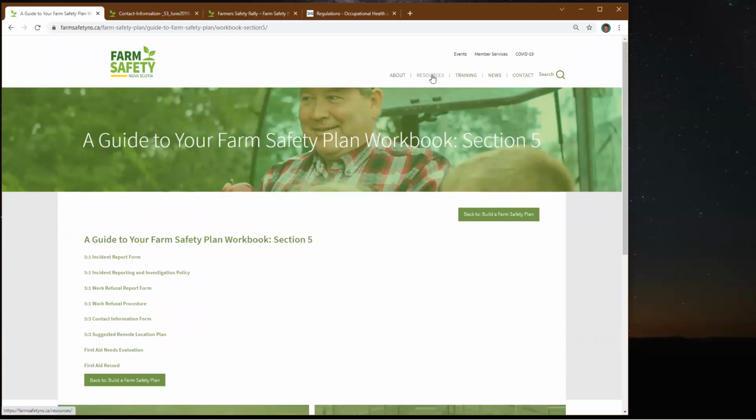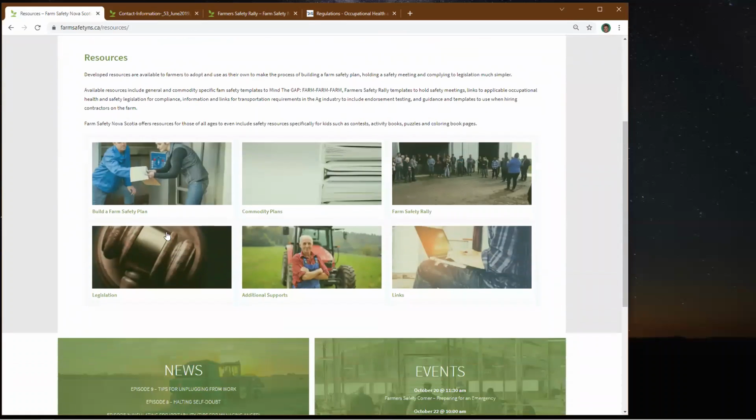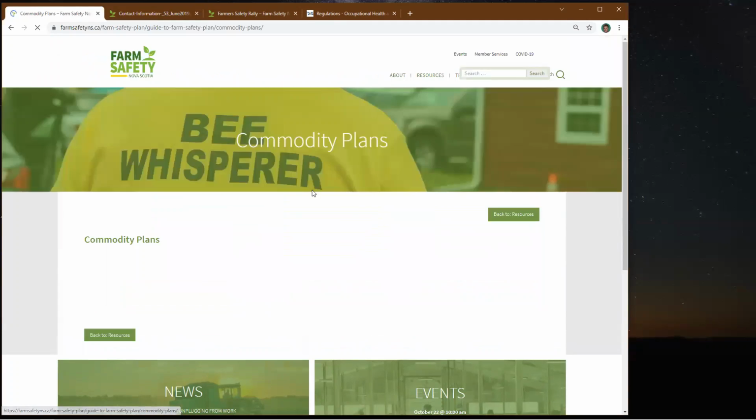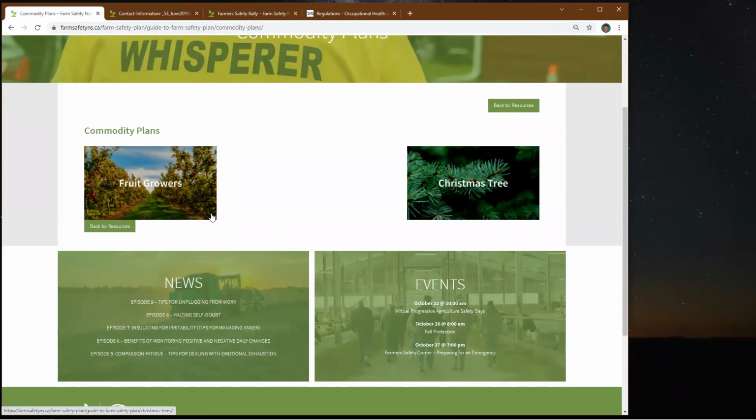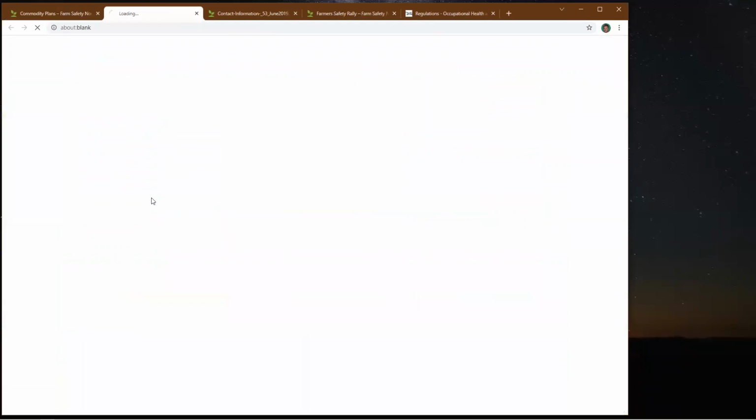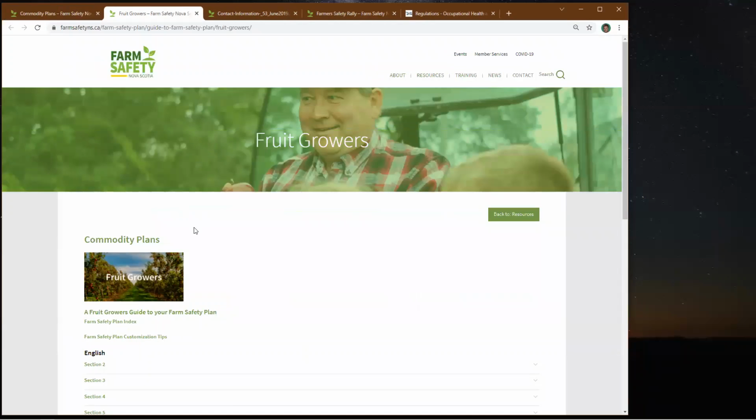Under resources, there's our build a farm safety plan, which just gives us that basic template. But here is our commodity specific plans. So we're going to click that. And as mentioned, you can see there's one for fruit growers and one for Christmas tree. So it doesn't matter which one you click, but click one of them. You might want to click both.